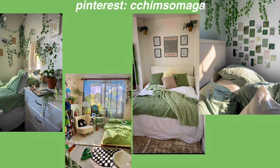Hey guys, so this is the inspo I got for my room on Pinterest. I already had ideas beforehand, but these pictures were a good help, a start for me from the beginning, so that's what helped me. And I have my decorations. The first thing on my agenda is my bed.